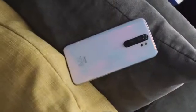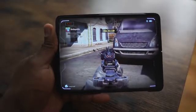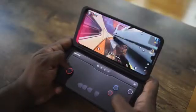Those are the 5 gaming smartphones of 2019. I think are just the top 5 that you can pick from. Be it something as cheap as, of course, the Xiaomi Redmi Note 8 Pro, or something as versatile and massive display as the Galaxy Fold, or even a dual display like the LG G8X. You've got devices here for you.